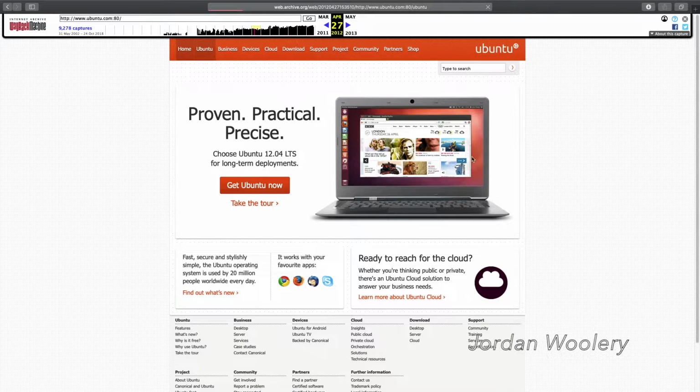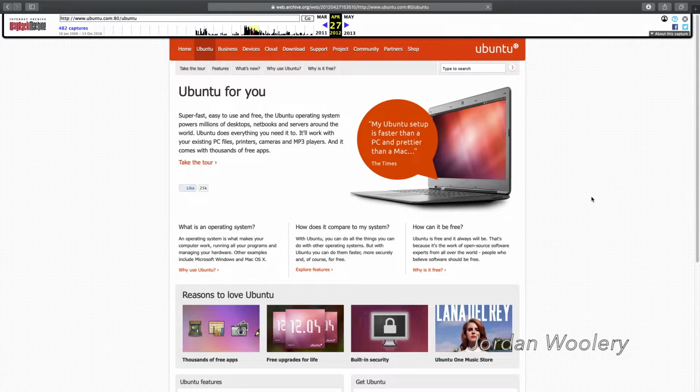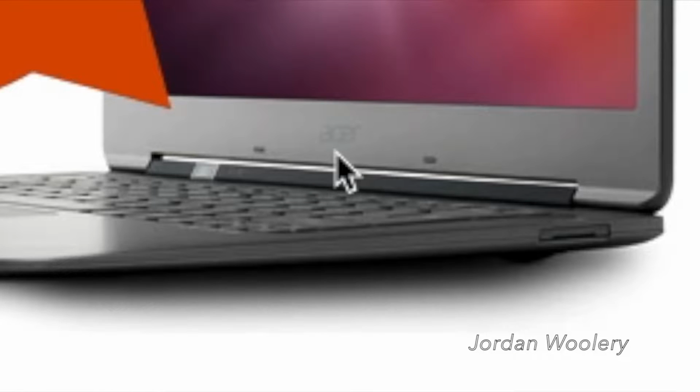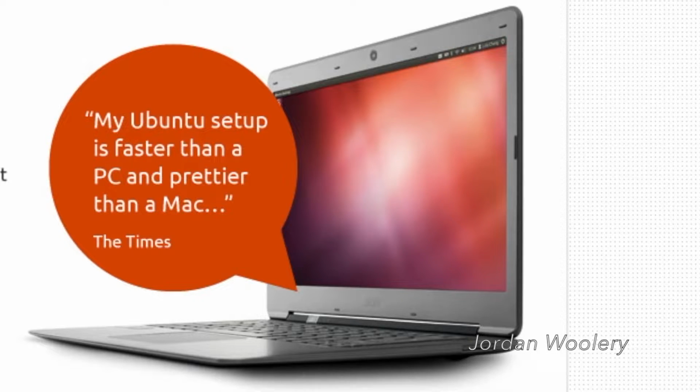So let's see if there's anything different with the website when it talks about the Ubuntu desktop. And interestingly, there's a lot more devices underneath here than I thought there was. Maybe I don't pay attention to these websites enough, but I don't know. The Wayback Machine has a pretty slow domain for this website, so we're going to have to bear with it. And yeah, see, there we are right there. Acer branding right there, very front and center. I thought that was just hilarious. But anyway, my Ubuntu setup is faster than a PC and prettier than a Mac.